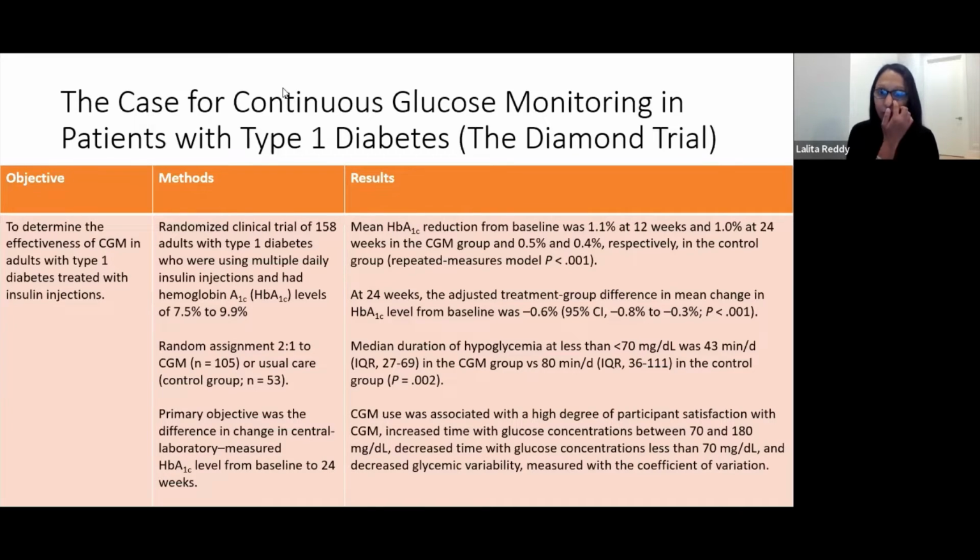After this 24-week period, the mean A1C reduction in patients that wore the CGM versus those that did not was statistically significant. You can see that the patients within the CGM group dropped their A1C by 0.6%, whereas the patients in the other group did as well, but this is statistically significant. CGM use was associated with improved patient satisfaction, increased time in range, which my colleague Alvin will talk about in a little bit, decreased time with periods of hypoglycemia, and decreased glycemic variability.